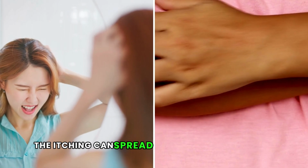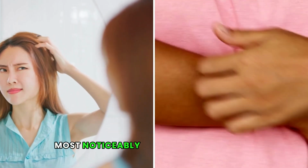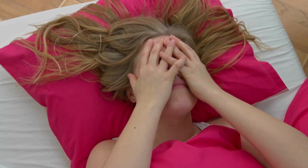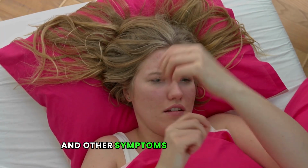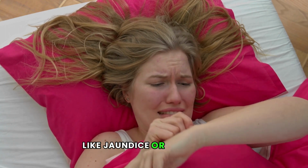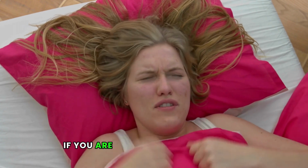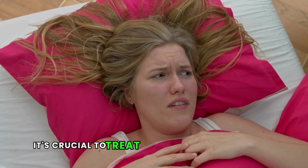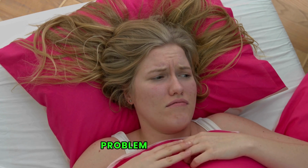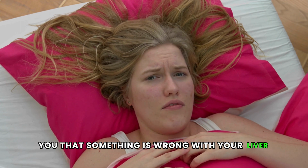The itching can spread to any part of the body, but it generally appears most noticeably on the hands and feet. It can be worse at night, making it difficult to sleep, and other symptoms of liver disease, like jaundice or dark urine, may also be present. If you are experiencing unexplained, persistent itching, it's crucial to treat it as more than just a skin problem. Apparently, your body is trying to tell you that something is wrong with your liver.